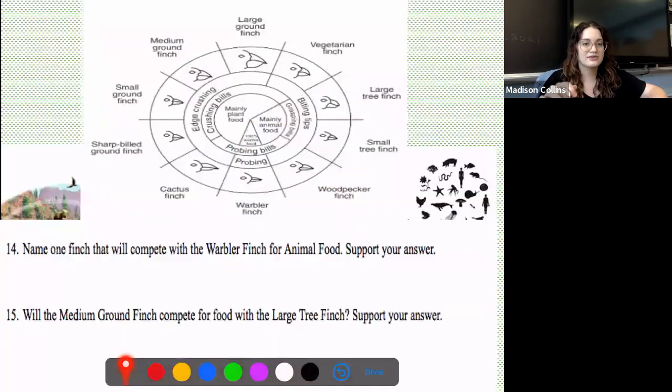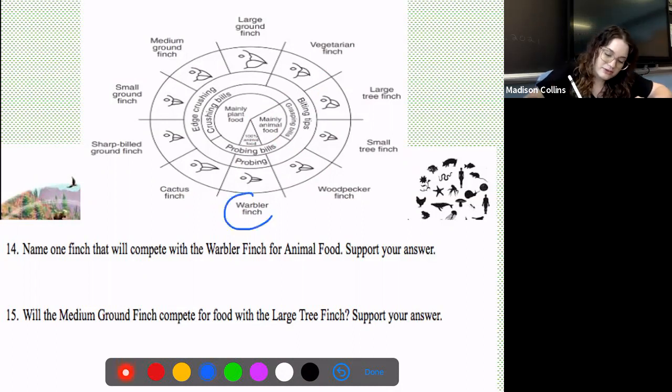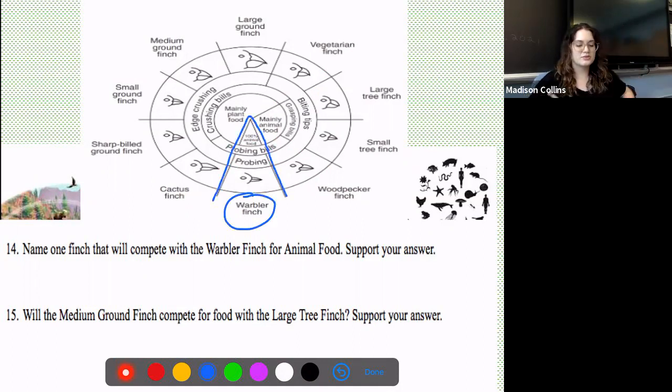Great. And our last slide of the day, number 14, name 1 finch that will compete with the warbler finch for animal food and support your answer. So we find our warbler finch down here. Remember, he only eats animal food and he's got a probing bill. So what's going to compete with that warbler finch?